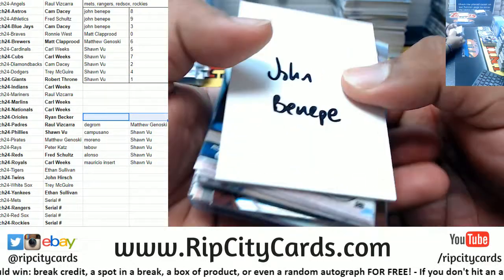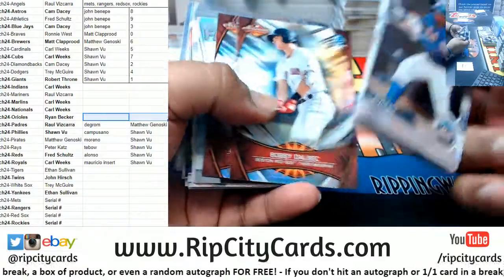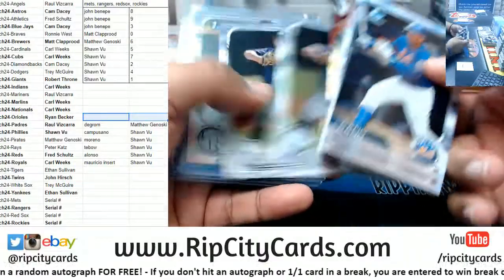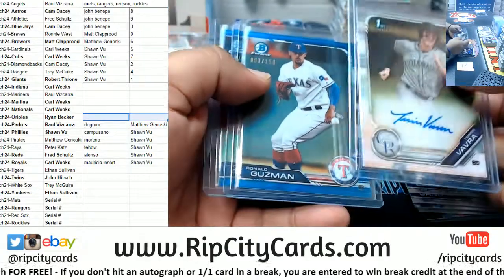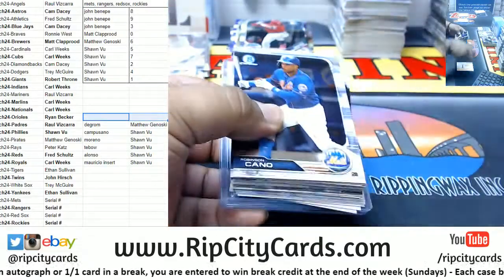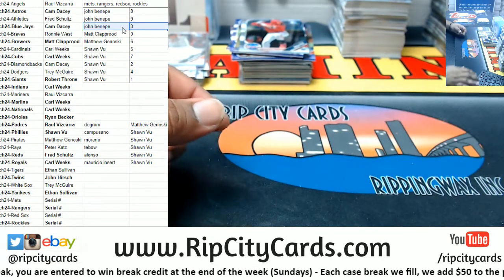TCU, as far as your filler spots, we got the Canos, Newtons, Wilson, Dalbec, Hernandez, Martinez, Englerts, Guzmans, Blackmans, Rollisons, Avavra, auto for the Rockies, a Guzman to 150 for the Rangers, and an Alonso to 150 for the Mets. There you go. So one of your serial number spots got you a hit there with that Rockies.